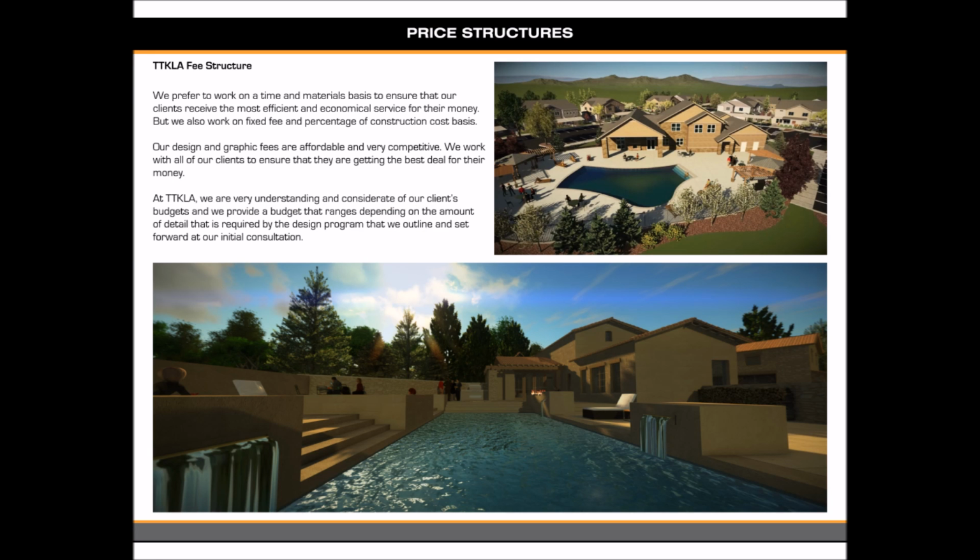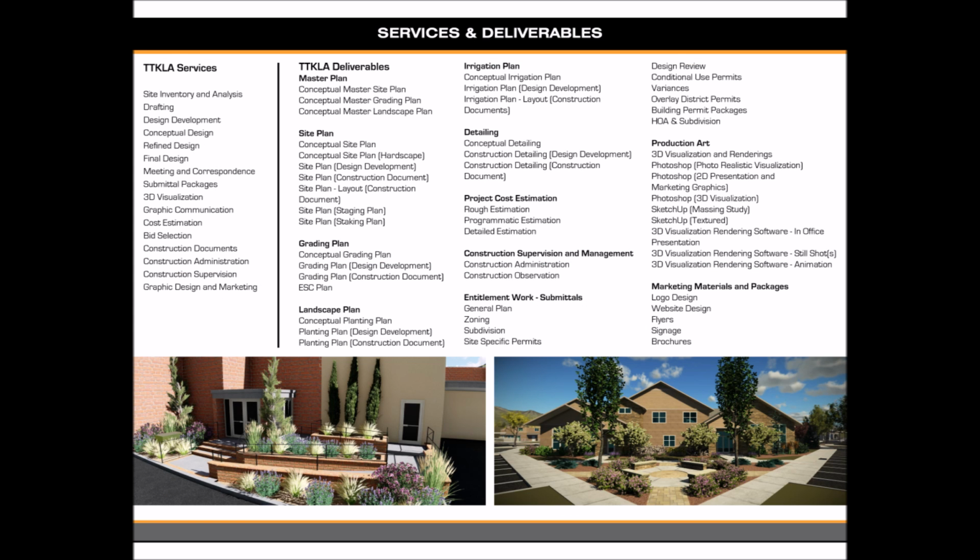Our design and graphic fees are affordable and very competitive. We work with all our clients to ensure that they are getting the best deal for their money. At TTKLA, we are very understanding and considerate of our clients' budgets, and we provide a budget that ranges depending on the amount of detail that is required by the design program that we outline and set forward at our initial consultation.